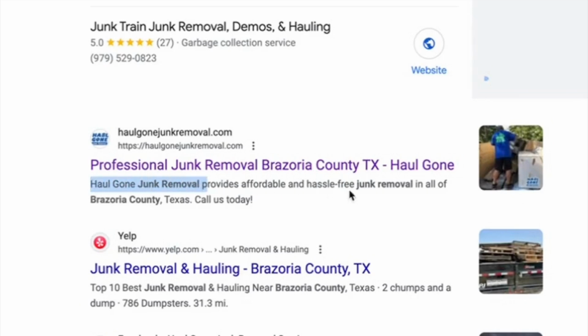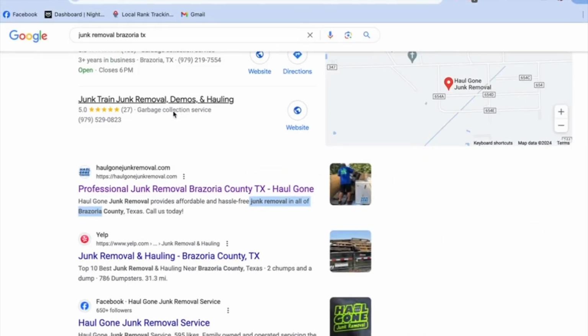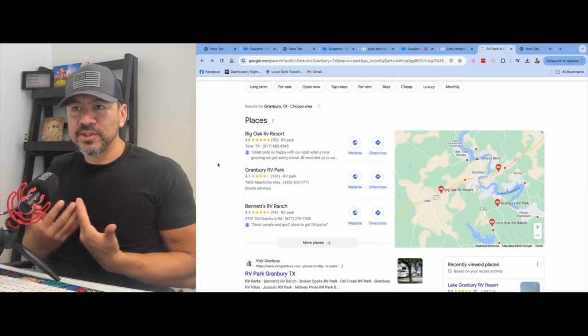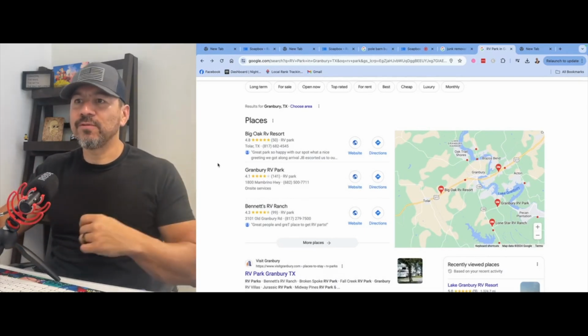So it's junk removal, but you see junk removal in all of Rosario right there. So this is one of the reasons this website is ranking well on the search results. And of course, all the on-page stuff also helps. You'll see right here, everything's on here. So here's another oddball one, just to show you that this works no matter the industry, no matter what it is that you're trying to rank for.